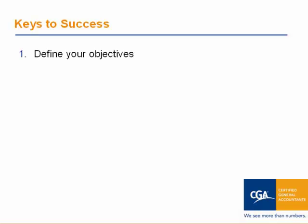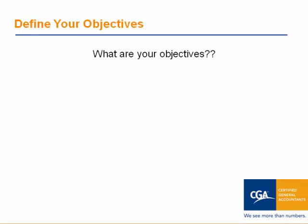Before you can develop good study habits, you need to understand the keys to success. And the first key to success that we have is define your objectives. You have to figure out what your end goal is and how you're going to get there. So again, define all your objectives. And number one, what are your objectives?